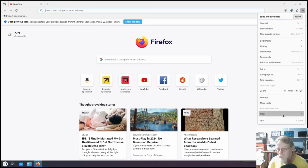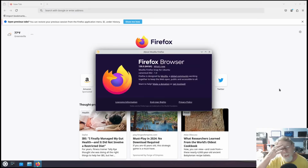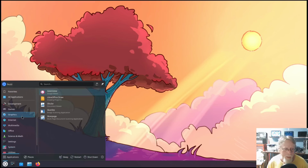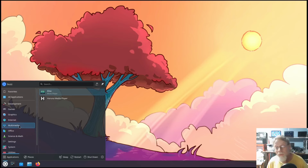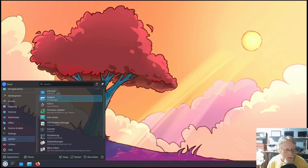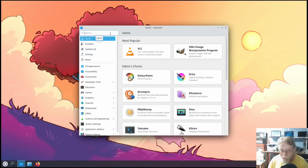Let's see what we have about Firefox. We have Firefox 130.0, pretty sure that is the most recent. Mozilla Firefox Snap for Ubuntu, just as I said. One thing I do want to check. I know there's a lot of problems with the Snap of Steam. But let's go into Discover. We're going to look for Steam and see if there's an alternative to Snap by default.